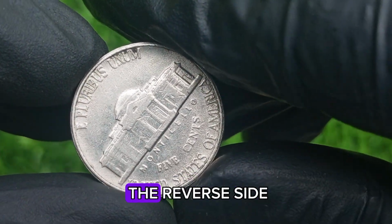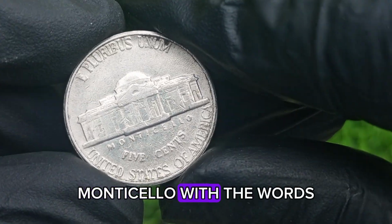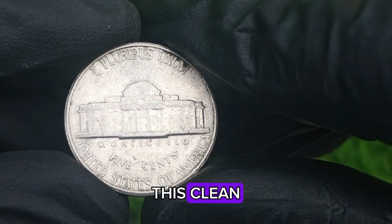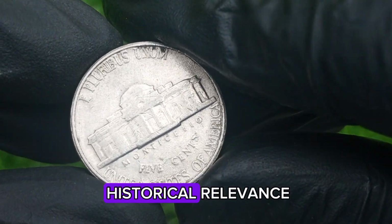Now let's talk about the reverse side. The reverse features Jefferson's famous home, Monticello, with the words E pluribus unum, Monticello, 5 cents, and United States of America. This clean, symmetrical design is not only aesthetically pleasing but also packed with historical relevance.